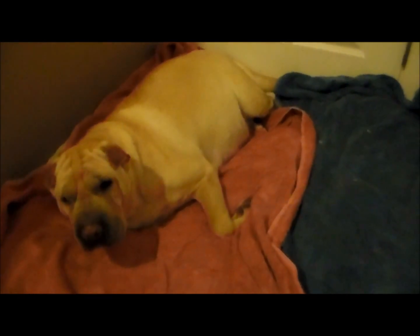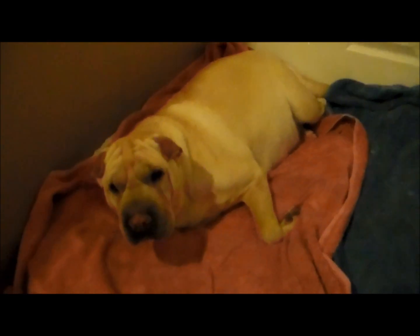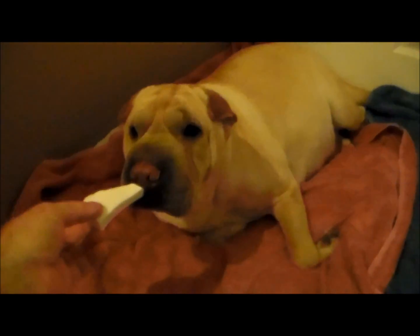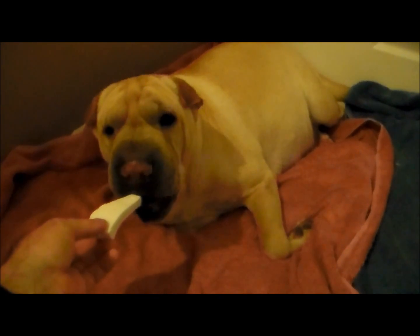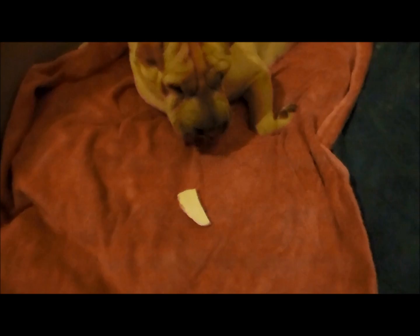I've got to constantly keep putting the towels back in place, because she'll nest them and pull them up. She'll actually go over to her food dish and nose it out of the way, because she's not really hungry. But I can get her to eat some cheese, because she generally can't resist cheese. Well, maybe she's going to this time.